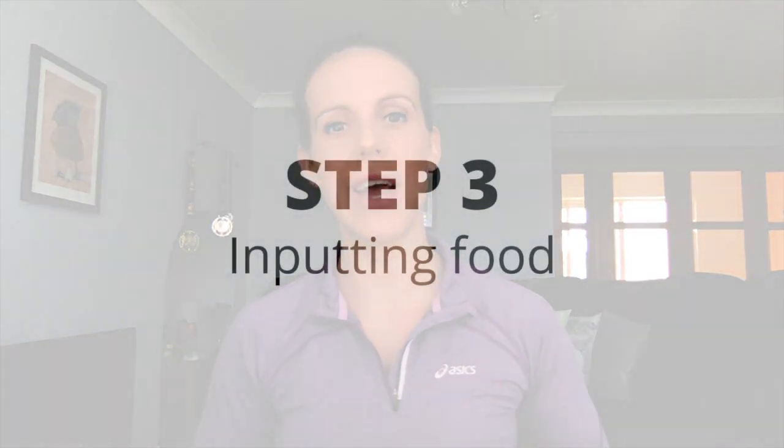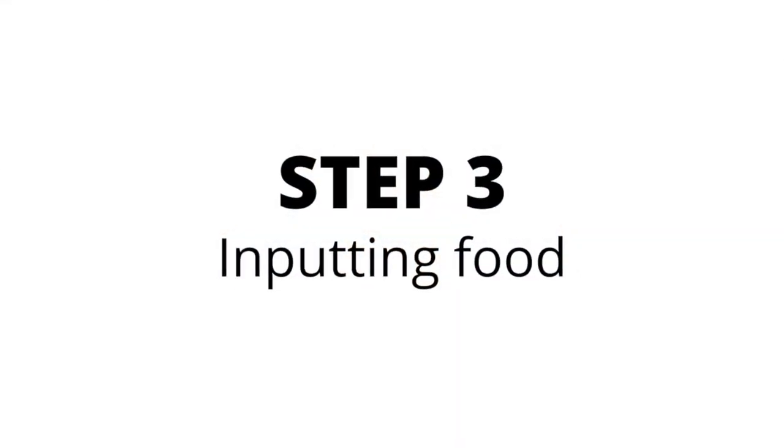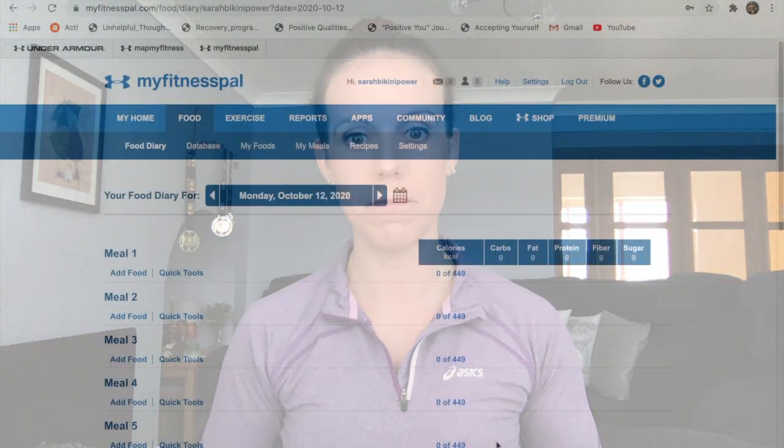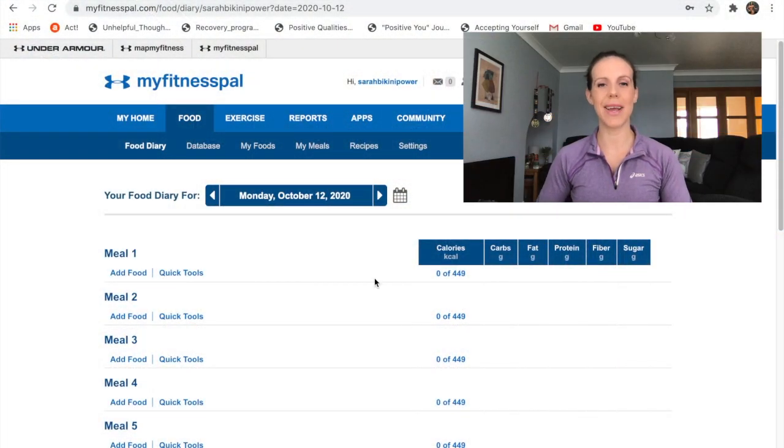What I'd like to do now is look at inputting food and how that works through using MyFitnessPal. So let's look at a blank day. So if we go into food diary, select the date we want to have a look at, so we'll go for Thursday. You can see all my different meals listed there, so meals 1 to 5. I then have the option to add food under each meal.